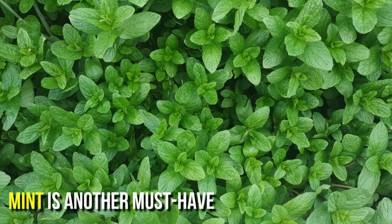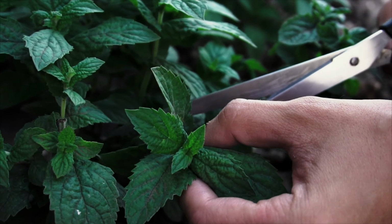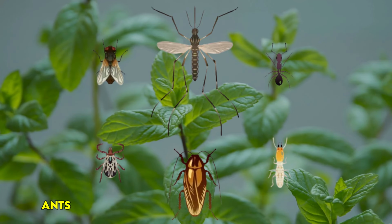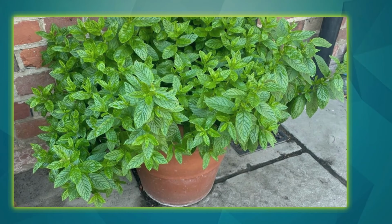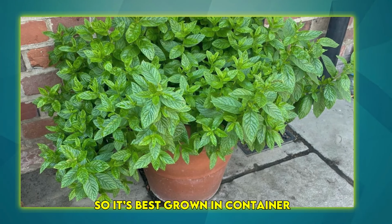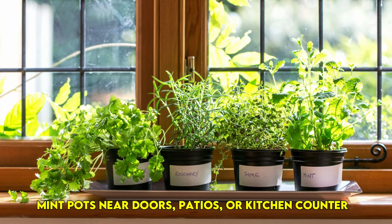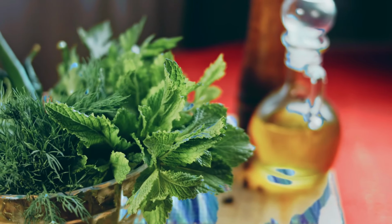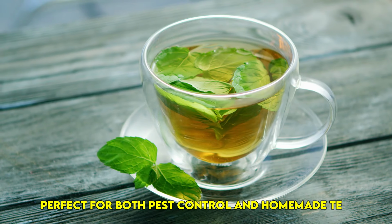Mint is another must-have. We love its refreshing scent, but pests do not. Mint repels ants, mosquitoes, and a variety of other insects. Be careful though. Mint spreads quickly, so it's best grown in containers. You can place mint pots near doors, patios, or kitchen counters. The smell is strong, clean, and perfect for both pest control and homemade tea.